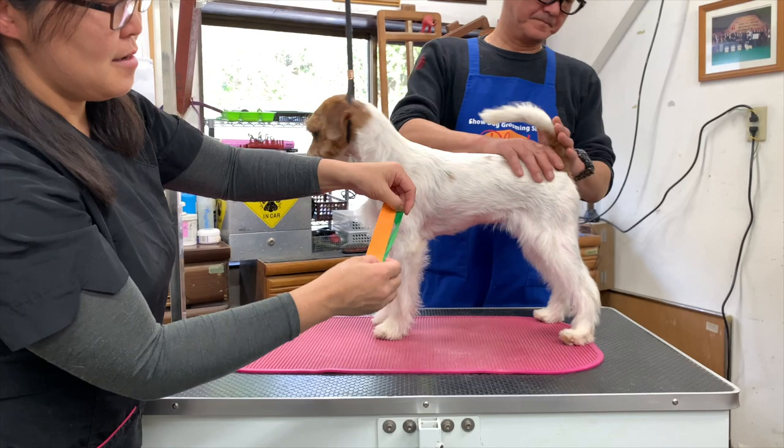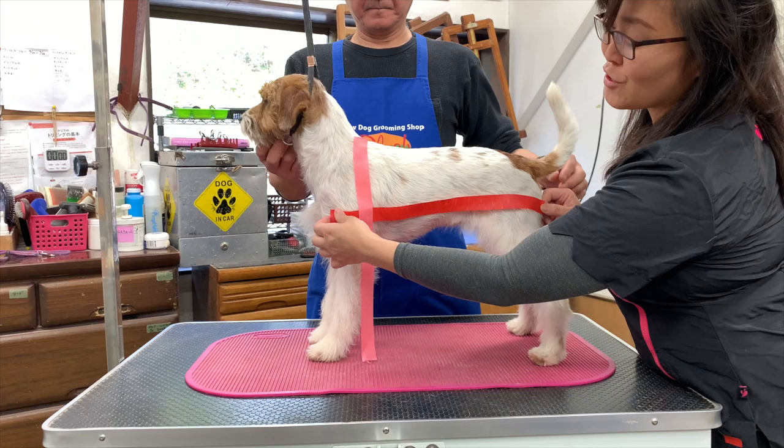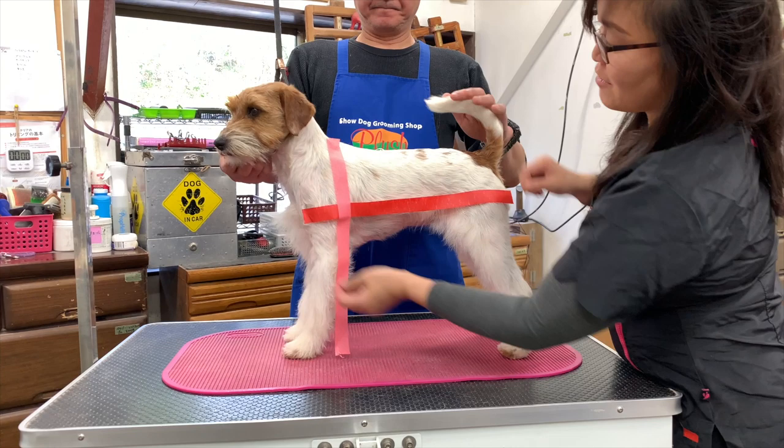About this. So now, let's see her proportion of the length of the body. From the shoulder point to the buttocks, red line, from the withers to the ground.